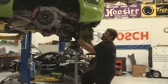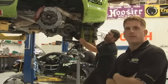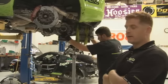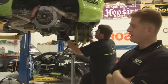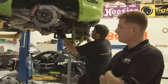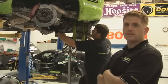Just some typical maintenance going on here. In between races, we'll drop the transmissions and inspect the clutch kits, but essentially you're watching what is the biggest difference between a Cayman and a 911, and that is that the gearbox sits behind the engine in a mid-engine Cayman, whereas in a 911 the gearbox sits in front of the engine.